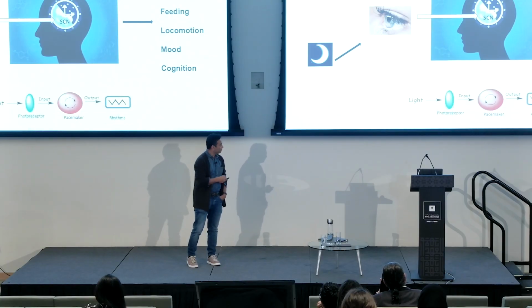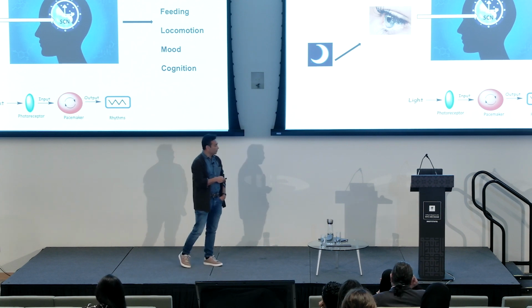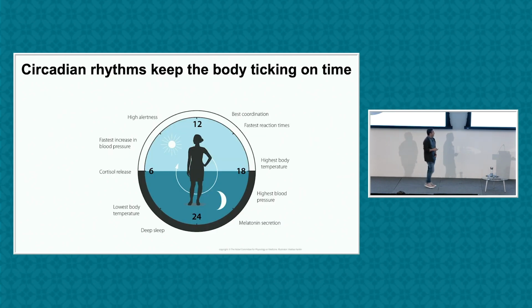And this is a simple cartoon showing connections. So you get light detected in the photoreceptors, the ipRGCs, and then these go into the SCN, but also now we know different areas of the brain to regulate mood and so on. And then this leads to biological rhythms, body rhythms, okay? That allows us to adapt to our 24-hour environment. And this shows our body cycles through a 24-hour cycle.